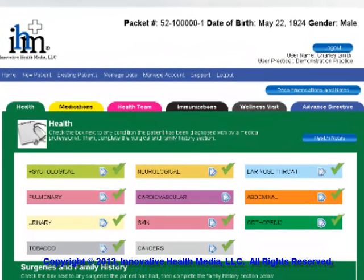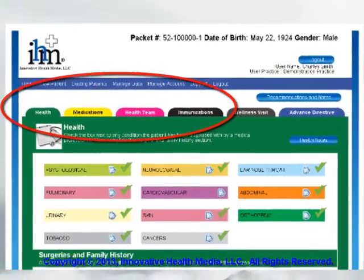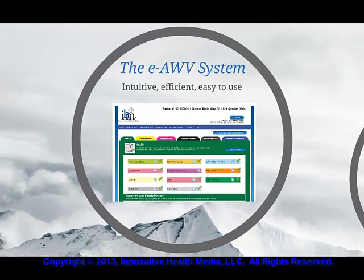The screenshot you see is the layout clinicians will use during the AWV. Near the top are 6 tabs that guide clinicians through the different parts of the AWV. The first 4 tabs, Health, Medications, Health Team, and Immunizations, can be completed prior to the visit from the existing medical record. Then a simple confirmation and updating of new information will complete those tabs.